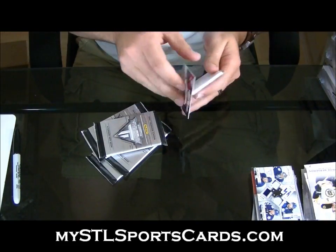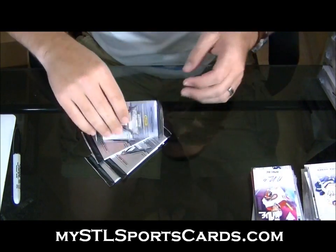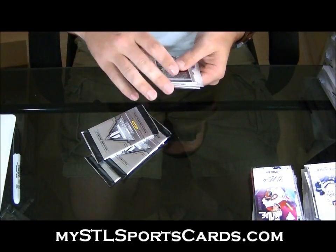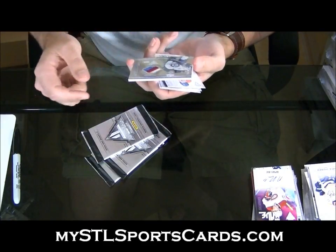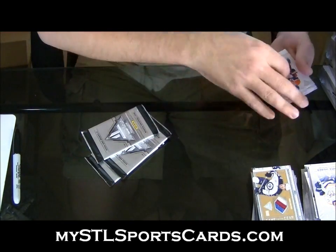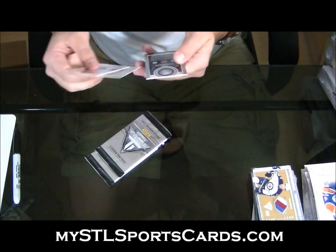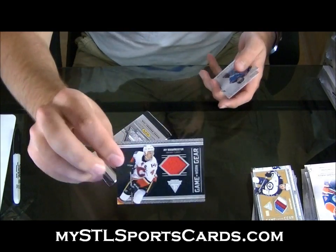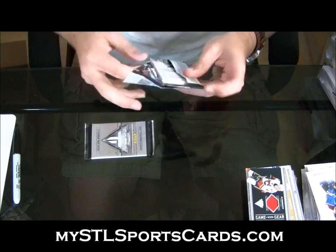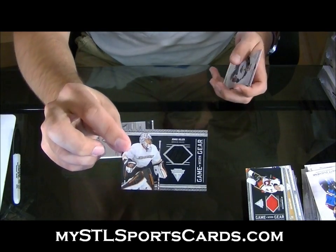For the Canadiens, Rafael Diaz, new wave auto. Three-color prime, number to 50 for the Jets, Tobias Enstrom. Three-color game-worn gear prime for Winnipeg. Jay Bomeister for the Flames, jersey. Jonas Hiller for the Ducks, jersey.